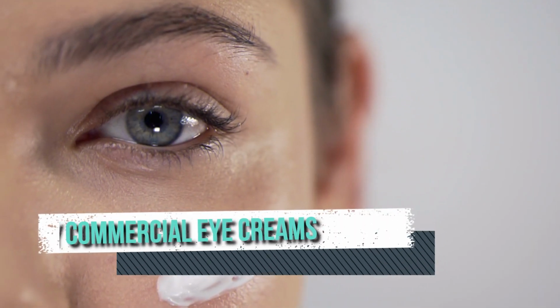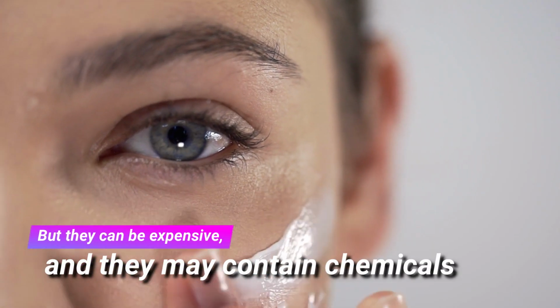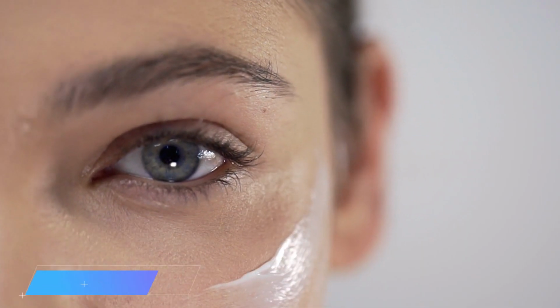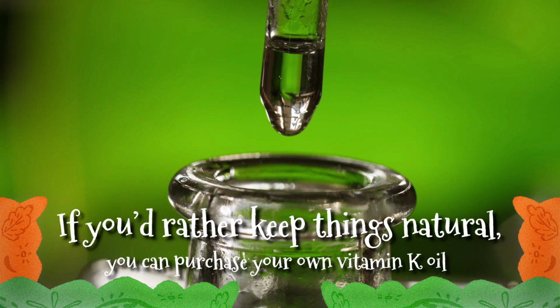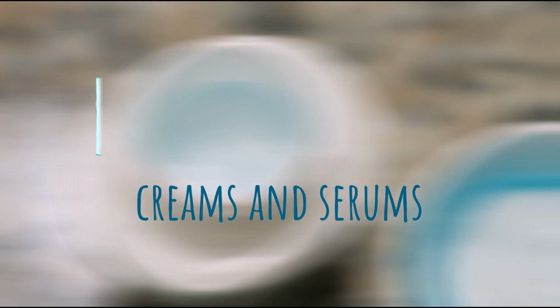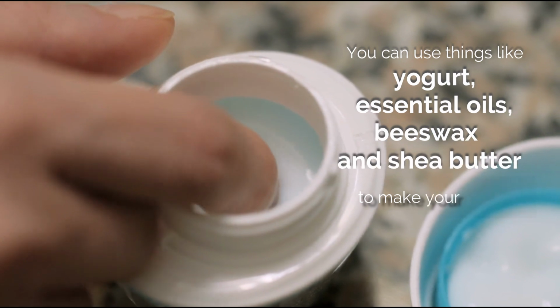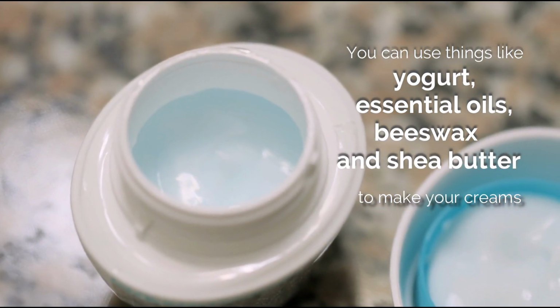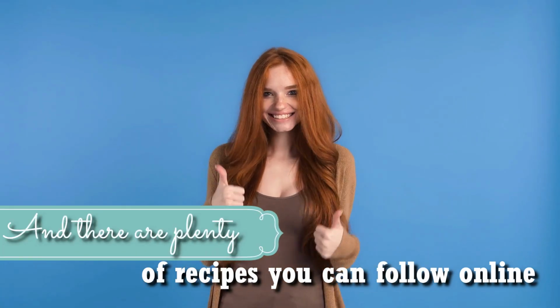Many commercial eye creams also contain vitamin K for this reason, but they can be expensive, and they may contain chemicals and harsh ingredients that your skin reacts badly to. If you'd rather keep things natural, you can purchase your own vitamin K oil and add it to your own homemade creams and serums. You can use things like yogurt, essential oils, beeswax, and shea butter to make your creams, and there are plenty of recipes you can follow online.